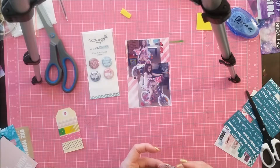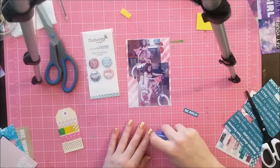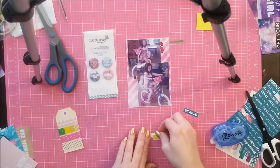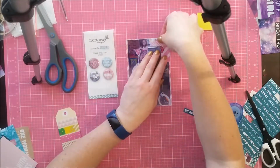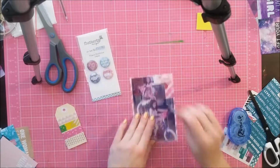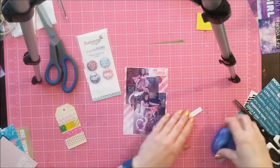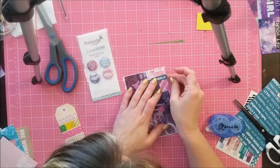I can't remember what I put there. You'll see it in the close-ups, but I can't remember what I actually put there. Again, I'm not sitting at my desk next to where my layouts are, so I can't remember what I put on. And I only did this yesterday, so, oh my God. And again, I'm just using the removable tape runner because I thought I would possibly fuss around with all of this as to where everything was going to sit.